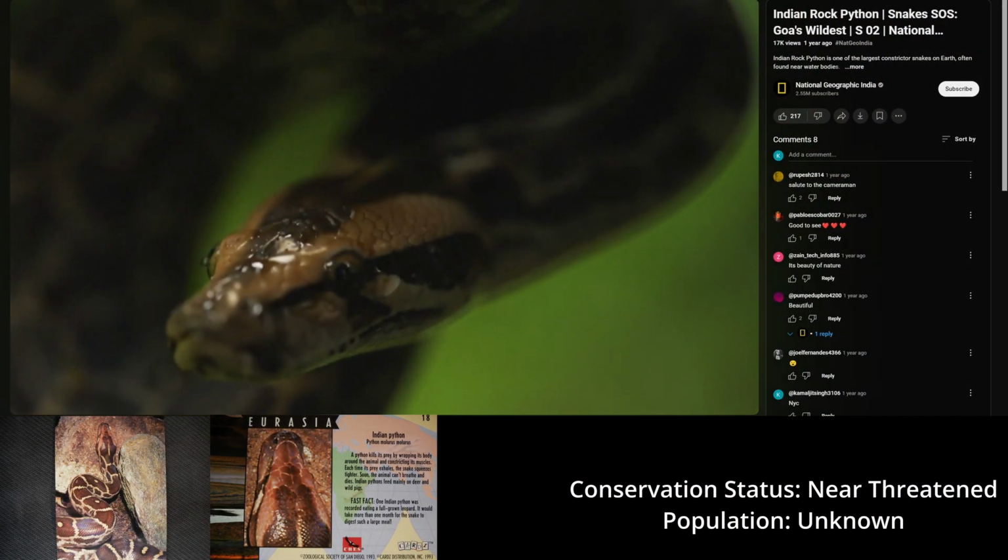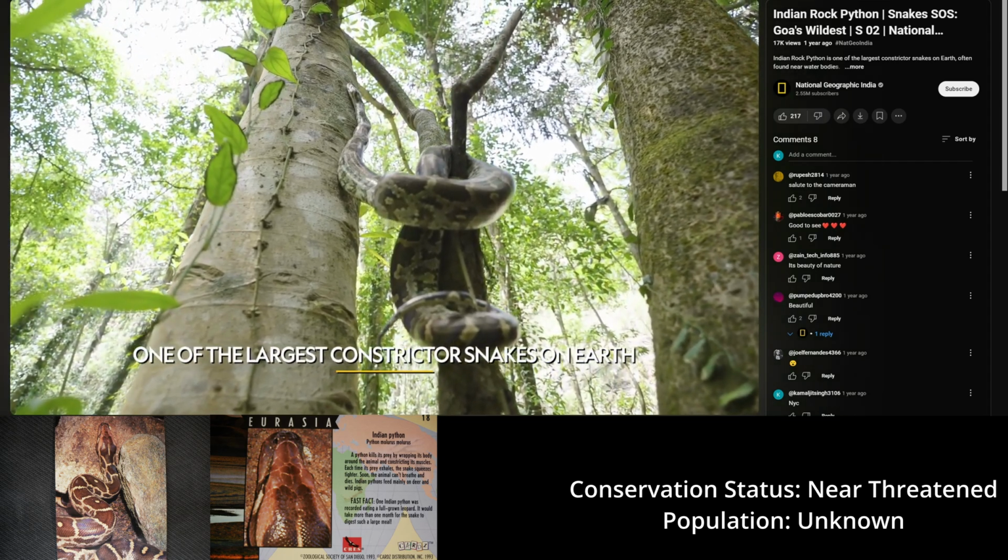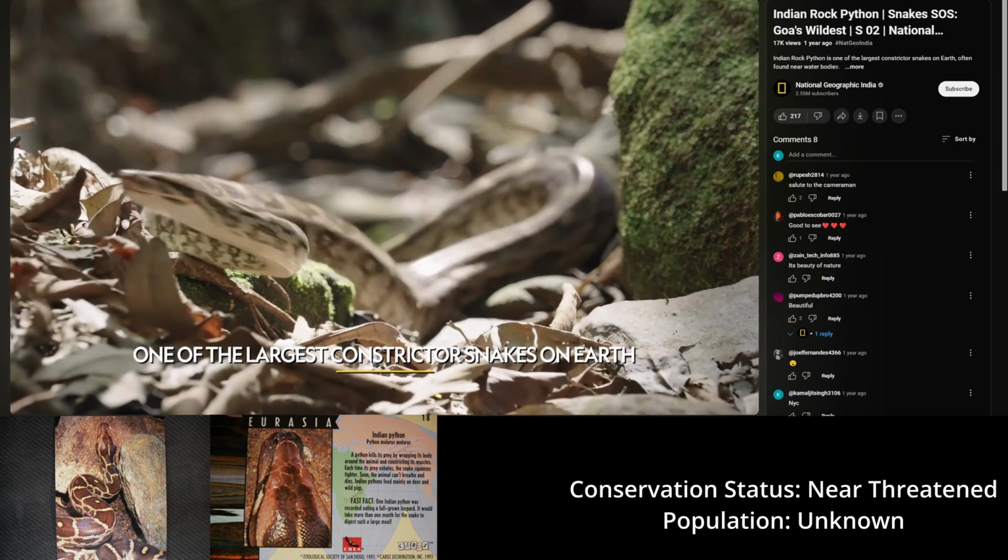Meet the Indian python, or Python molurus molurus. This formidable snake captures its prey by wrapping its body around it and constricting its muscles.